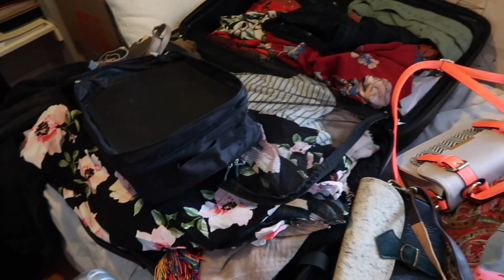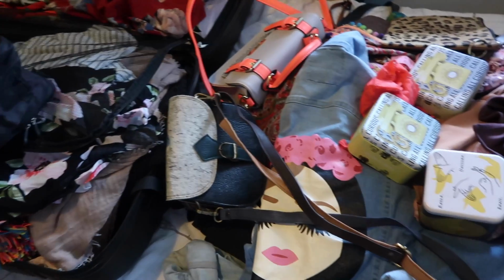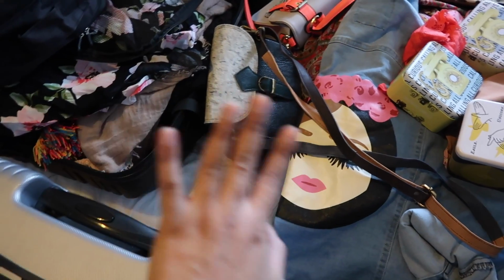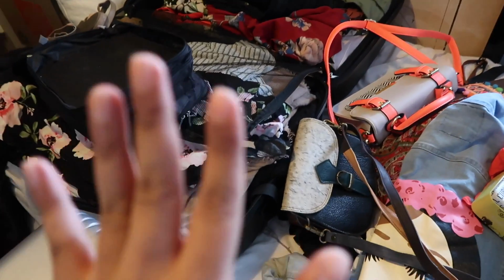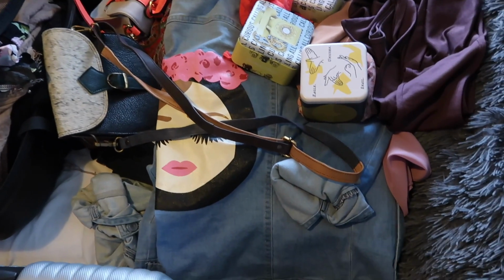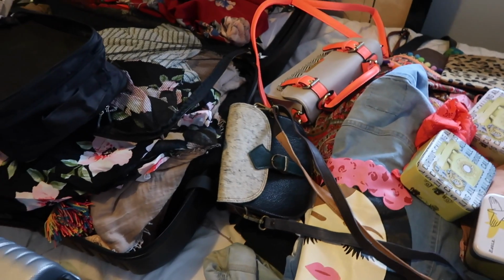Guys, I want to show you the aftermath of filming two looks only. These are all my stuff that I'm sorting out, what outfits I want to wear. But yeah, I'm leaving off a suitcase and this is the aftermath of everything. Those are my jewelries and stuff, but yeah, just compiling looks for you guys.